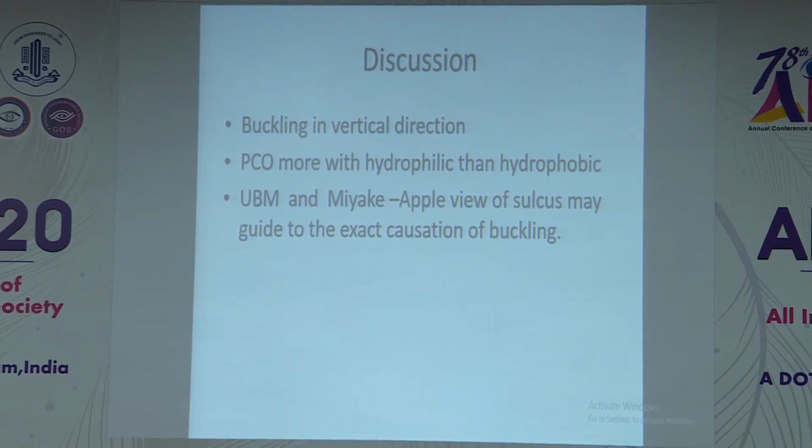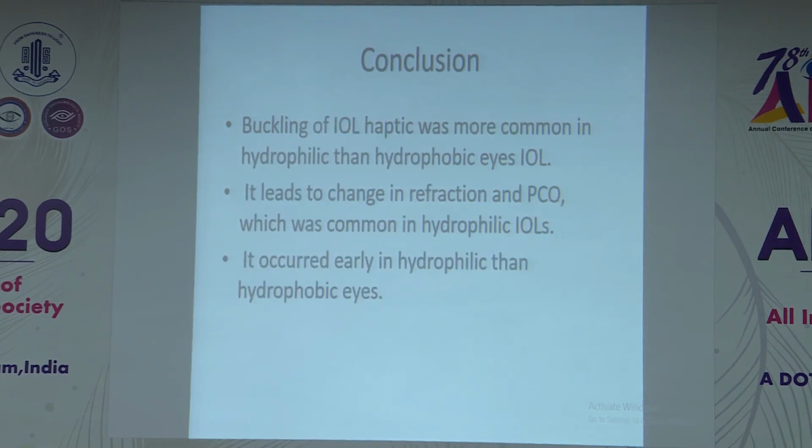To find out the exact reason, we should have a UBM and the Miyake-Apple view of the sulcus, which may guide the exact causation of the buckling, but as these facilities were not available in our center, we could not do this study. So in conclusion, buckling of the IOL haptic was more common in hydrophilic than hydrophobic IOL.